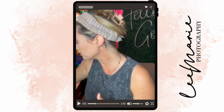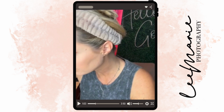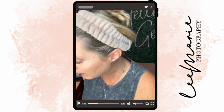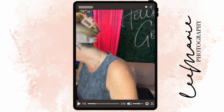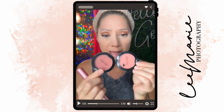Okay. Now, time for blush. All right, blush, again, highly pigmented, gorgeous blush. I like to use Wet n Wild, believe it or not. Bed of Roses, and there's one called Pink Petals. Oh, this one's called Mellow Wine. And then Pink Petals. I like the one that's just a little more peachy pink.